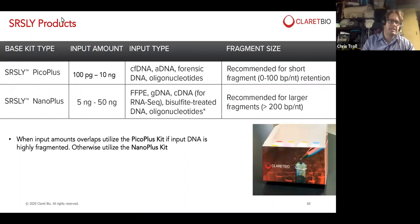So to get into just the products for SRSLY really quickly, there are two kits that we have, two different chemistries. There's the Pico Plus and Nano Plus. They overlap slightly in their input range, but basically the Pico Plus has been attuned and perfected for short and naturally fragmented DNA. I'm talking about cell-free DNA, ancient DNA, forensic samples, short oligonucleotides, whereas the Nano Plus kit is used for higher quality DNA.